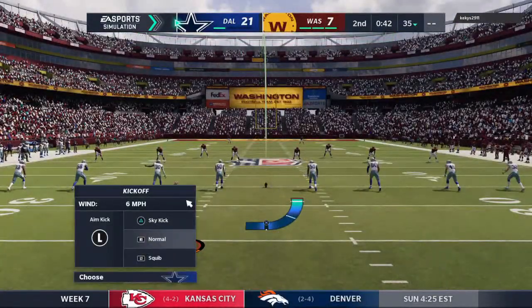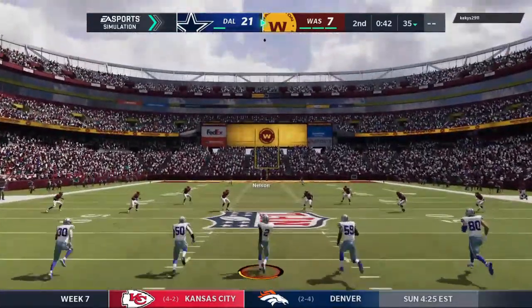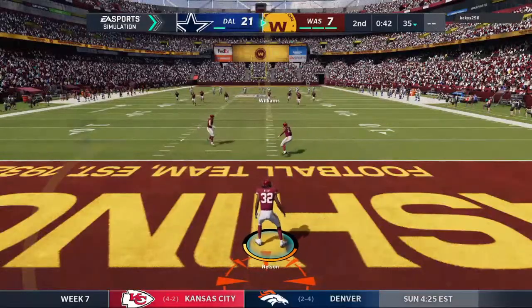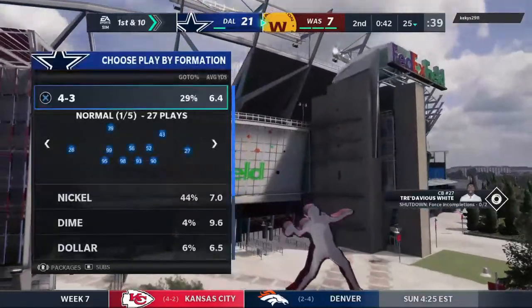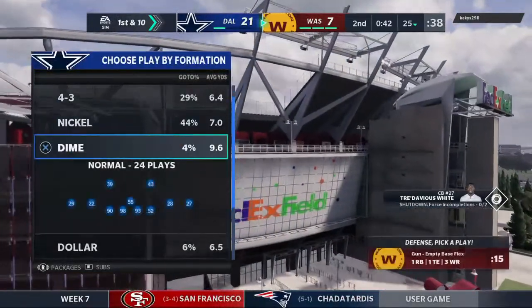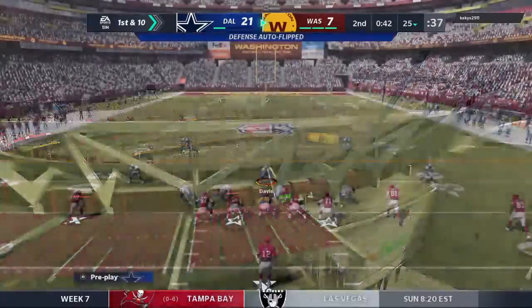Set to kick off. So with the missed PAT in his rearview mirror, he goes back out to kick this one off. And no return on this one as the fair catch is signaled for and taken. Washington takes over first and 10 at their own 25-yard line.